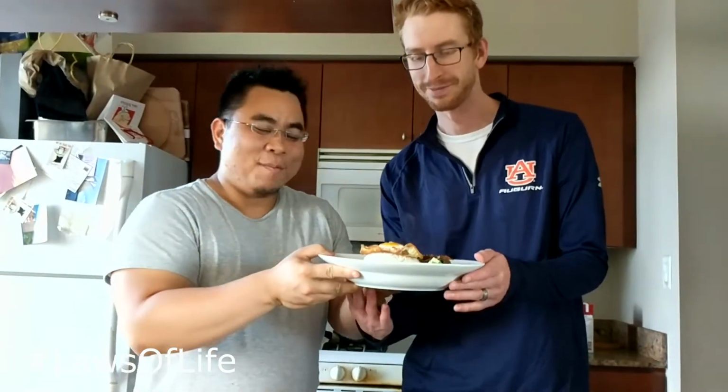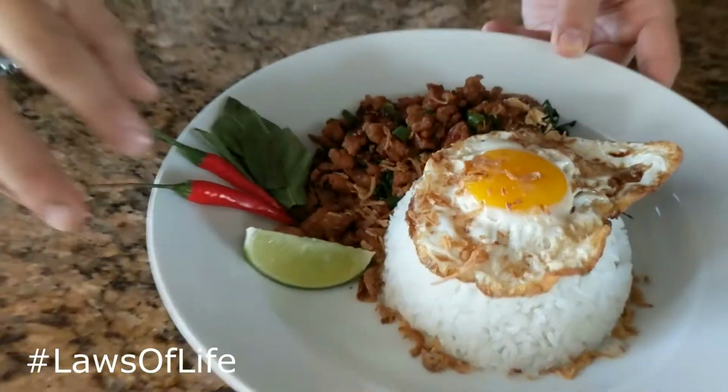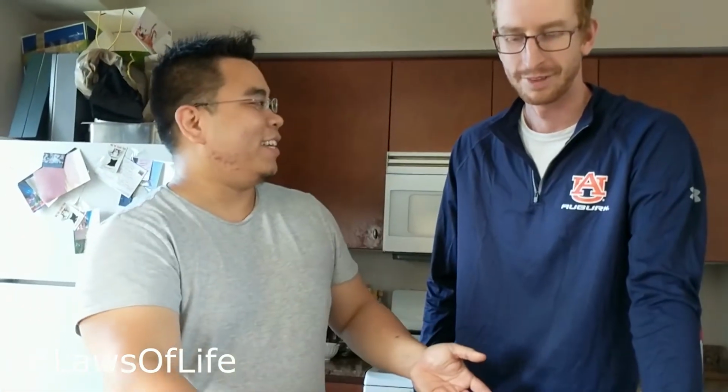Ga-Prao. Wait, thank you, Tim. Beautiful. Look at it. Take a zoom in. Beautiful. So we got the nice chili patties, we got the basil as garnish, we got the pork, and the fried egg. Of course, a little lime of heaven on earth. Who can say no to that, buddy? I'm really excited to try.